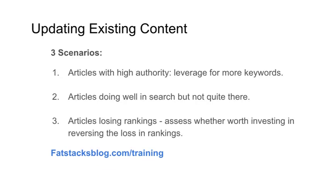Okay, updating existing content, that's another thing I do, and it makes a big difference. And there are 3 scenarios where I will do this. Okay, first off, my favorite scenario is this, and that's updating and improving articles with high authority. These are articles on my site that actually have a lot of inbound links, and you can check which articles or URLs have inbound links in Ahrefs.